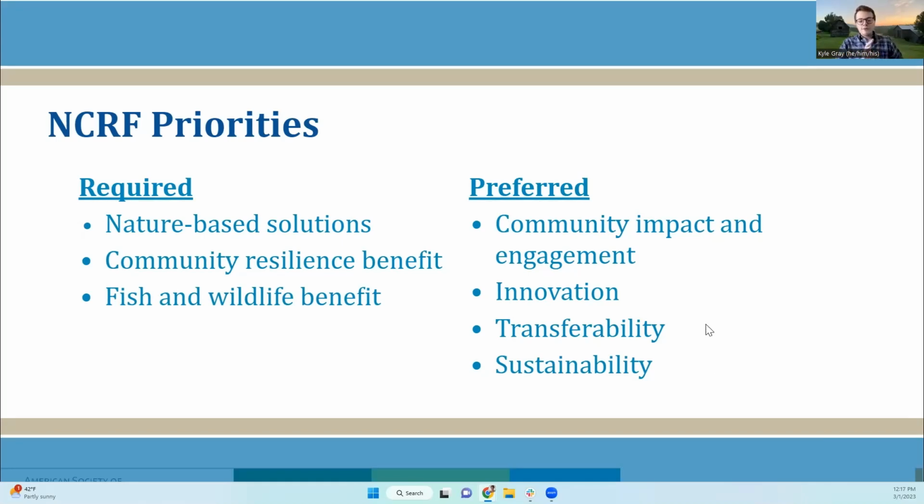Then the preferred elements, the elements that will add on top of those three that will make you more competitive, are listed on the right. And these are what you really should work to build into a proposal. Not every proposal will have these to the fullest extent, but this is what you should be striving for. So in every proposal, we're looking for community impact and engagement. So making sure that you're engaging partners in a meaningful way, and that engagement leads to tangible outputs that have the fingerprint of those partners on them still. It's not just for the sake of engagement, there's actually a meaningful connection there.